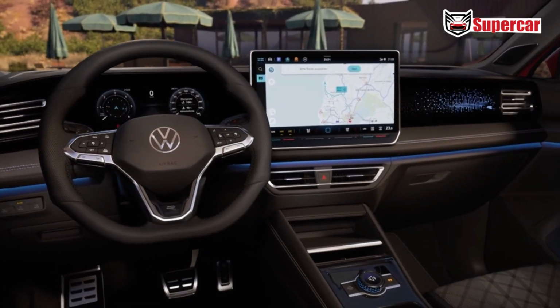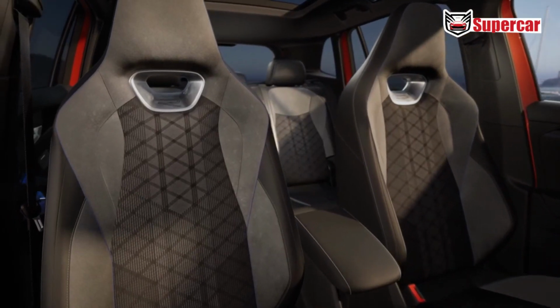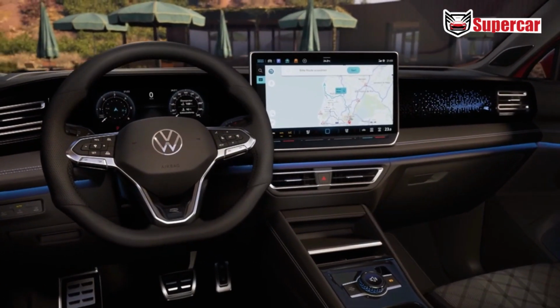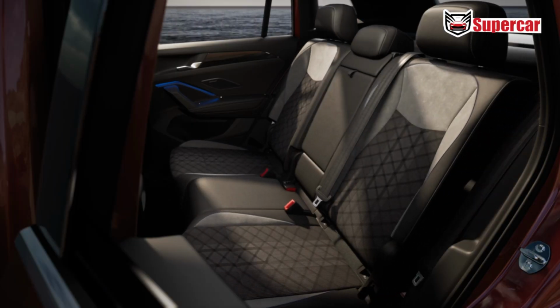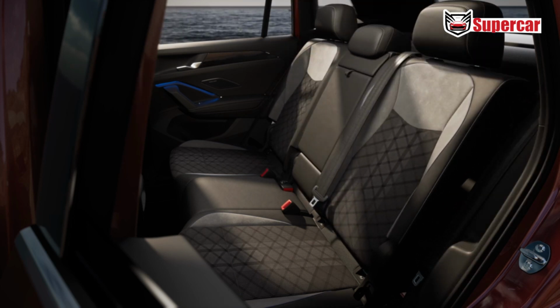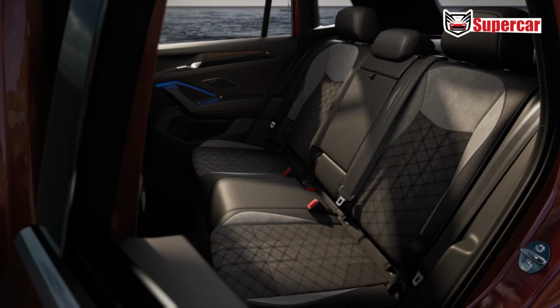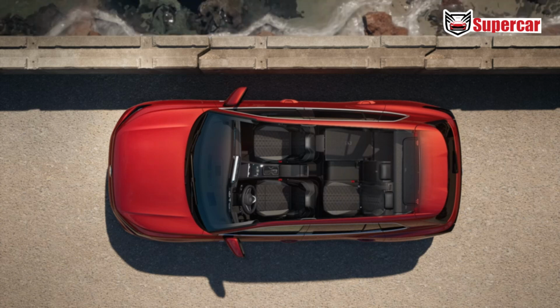The SE R-Line starts at $35,455 for the front-wheel drive version. If you want all-wheel drive with the 4Motion system, you're looking at $36,955. But if you want the top-of-the-line SEL R-Line 4Motion with all the bells and whistles, it'll set you back $41,180. Now, let's put that in perspective.